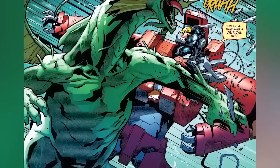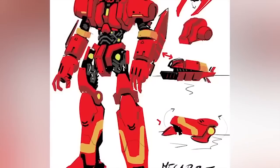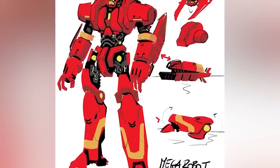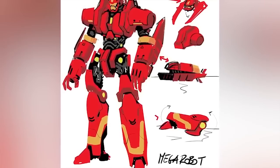Now, unfortunately, Triple F was able to land a critical hit on this armor, forcing Tony to eject from it and continue the fight in the Model 56 armor, and since then we haven't seen much of it. If you want to see this suit in action for yourself, check it out in 2018's Tony Stark Iron Man number 1.